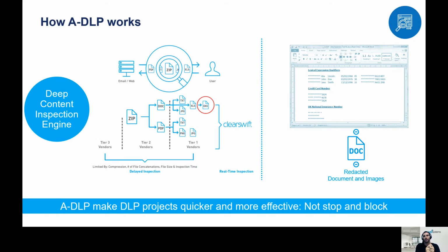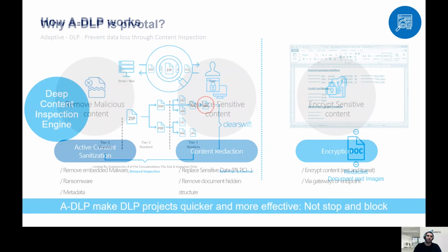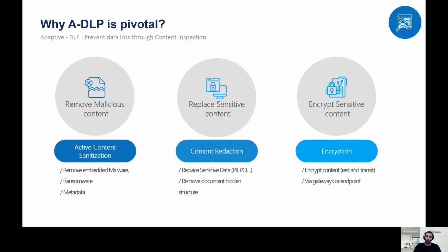Okay, so it will detect it for you, and we have a level of depth and granularity that is really unique to ClearShift. Okay, so it will drill down into the data, into the lowest level of the data, and will locate active code. So basically, we can do several multiple controls. It's about sanitizing the document, removing any risk. So it's about removing ransomware, malware, viruses. Well, and also, why not metadata?